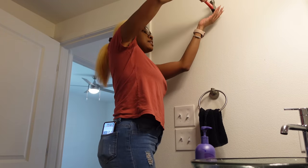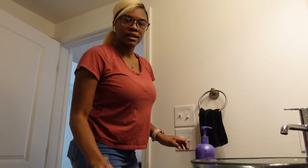I'm just taking the rest of these nails out real quick. And I'll probably come back and try to fix that faucet thing because I still gotta go return something to Kohl's from Amazon. And then I need to go, what else did I need to do? Oh, I need to get a basket from Five Below.